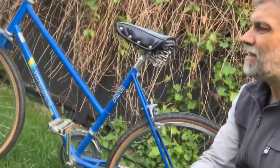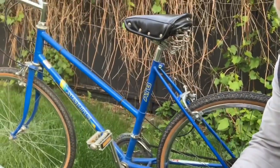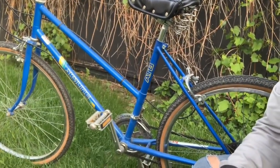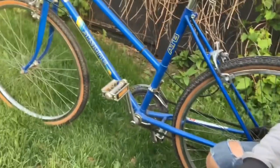Now let's go look at the other 6 best finds of the day. So right here, in no particular order, this is my 5th great find of the weekend. This bike, I've bought and sold a lot of these over the years. Usually get about 75 bucks a piece. But this one is in fantastic shape.